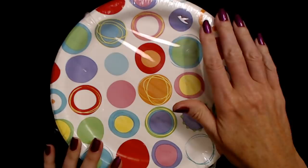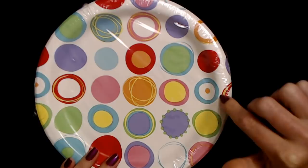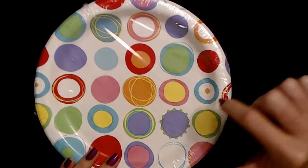And then kind of along the same lines, we have some paper plates. Aren't these pretty? This is a packet of 18 paper party plates. And again, we have all these pretty circles, and they go all the way off the edge. Here's a pretty red one. Here's a light blue one with a little orange dot in the middle.